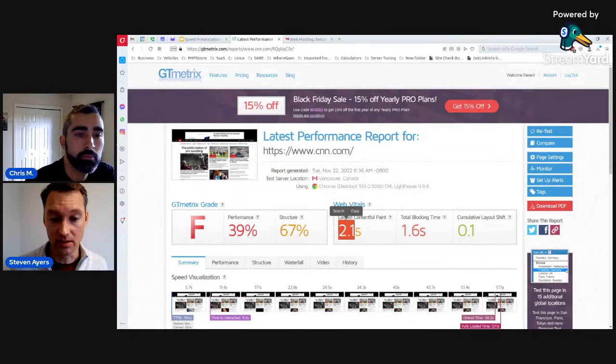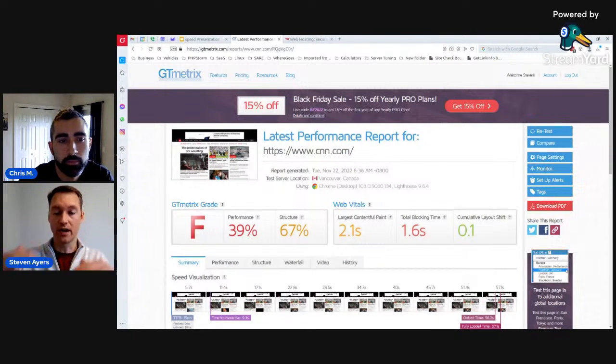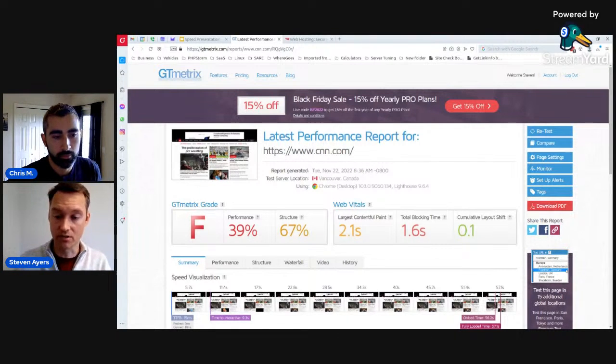You want to see this to be as quick as possible. You want to see all these numbers, you want to see them to be very low. This one, cumulative layout shift, is how much time was spent on moving the items around on the page as the CSS was loaded, or as maybe an ad was loaded, or content was shifted upon load, because maybe it's loading in certain spots here and there, and then it moves everything around. Well, that causes the layout to shift. So that's what they're talking about.